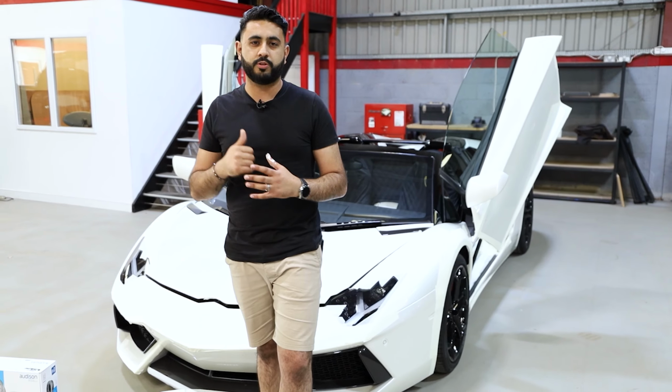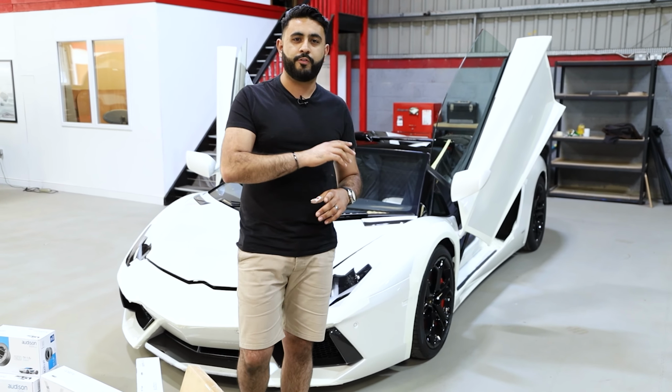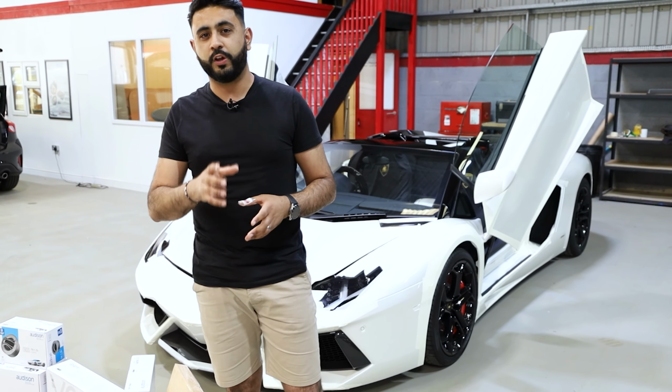We're going to be going inside the car on other videos that we're going to be doing on this Aventador, showing you, with the dash removal, what actually gets stripped out and what's actually involved on this vehicle.